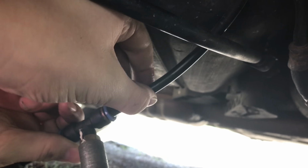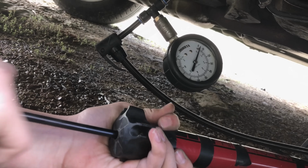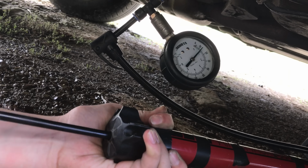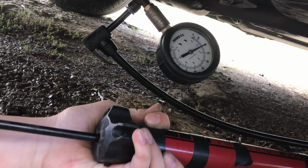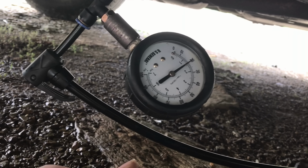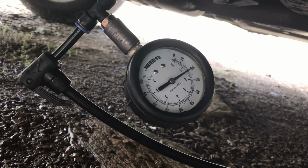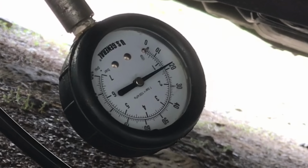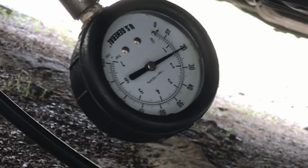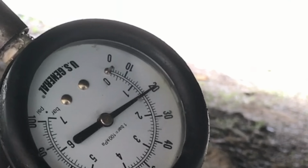Now if we put this gauge onto the injector side, where the regulator is, you're going to see that it will in fact hold pressure. So I'm going to pump it up to 20 pounds of pressure, and you can see it's holding the 20 pounds of pressure, so you know the injectors and the regulator are good. Now we know exactly where the problem is: in the fuel pump, actually in the fuel pump check valve.